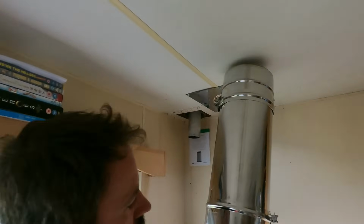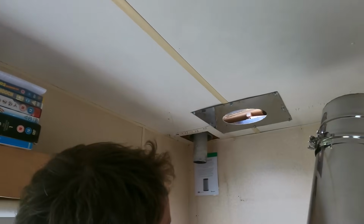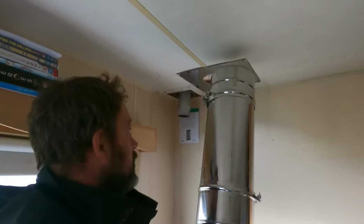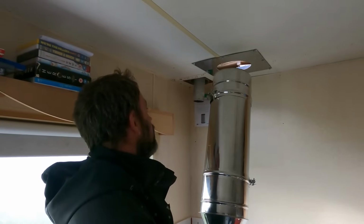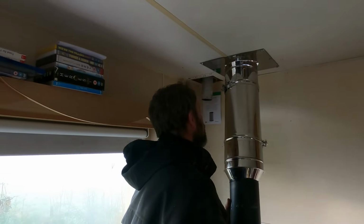And I forgot to show that you put the plate in. Oh yeah, the plate's on, bolted on, screwed a hole in the ceiling. Left me 50 mil around, so it's all good. I think this is it. Up she blows.